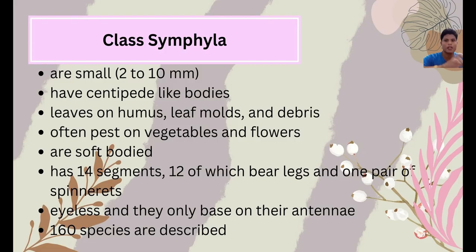And the last class is the class Symphyla. They are small, have centipede-like bodies, live in humus, leaf mold, and debris, often pests on vegetables and flowers, are soft-bodied, have 14 segments, with 12 of which bear legs, and a pair of spinnerets. They have no eyes, and they only rely on their antennae.